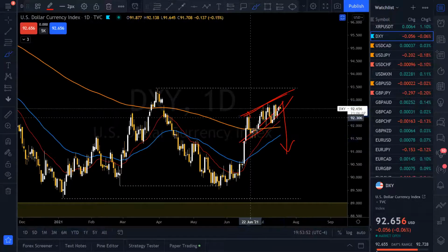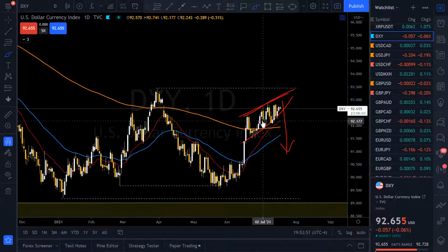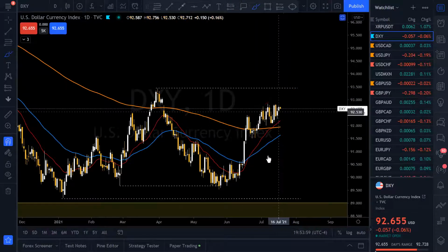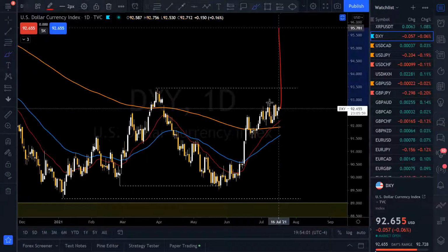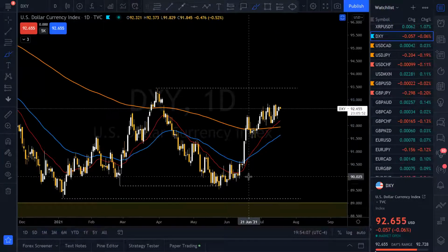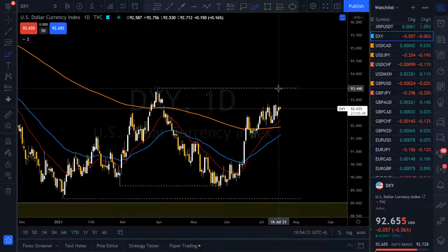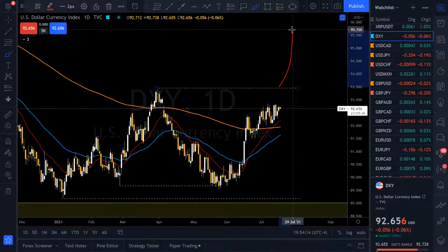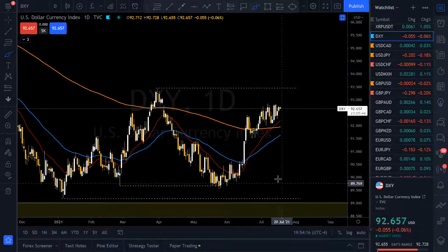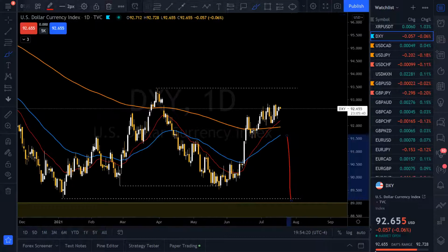Impulse, correction, impulse. I don't expect after this pattern that price continues up. I expect after this pattern for price to pop down. That's what I'm looking for. If it doesn't happen, I'm looking up here. If it breaks the high, then there's a high probability that price will continue up. Just like when it breaks this low, I'm looking for price to continue lower.